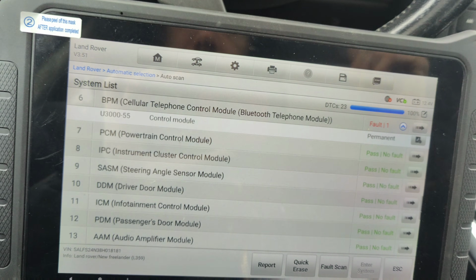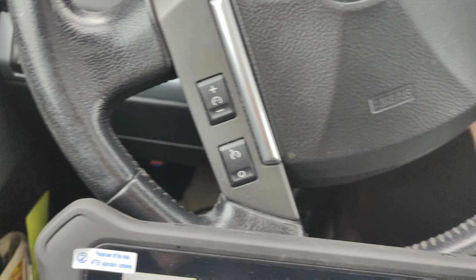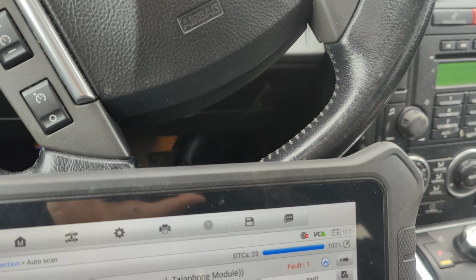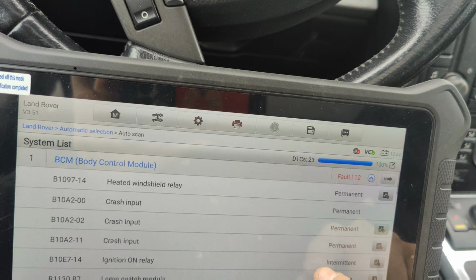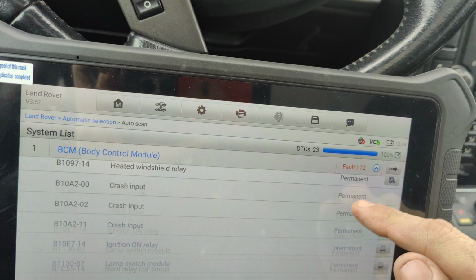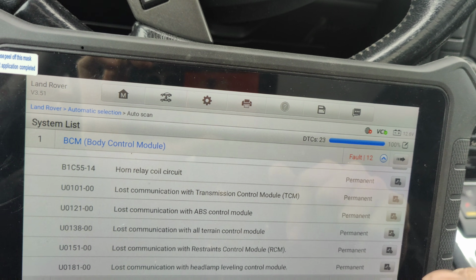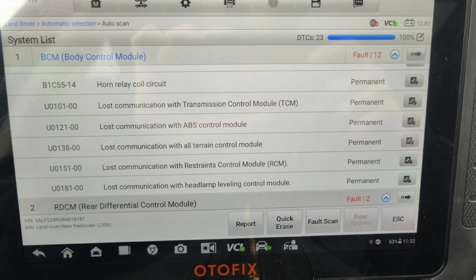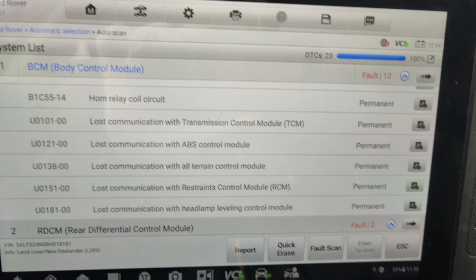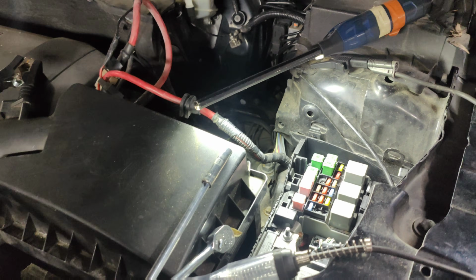So we're gonna have to look up a diagram, see if there's something else going on here. I'm gonna have to make some phone calls too about this crash input, see if I can get some information on it, make sure that that's not causing these to not talk, because we need to get talking to these modules, because we're never going to be able to crank without the transmission. Hey guys, I took the fuse box out.